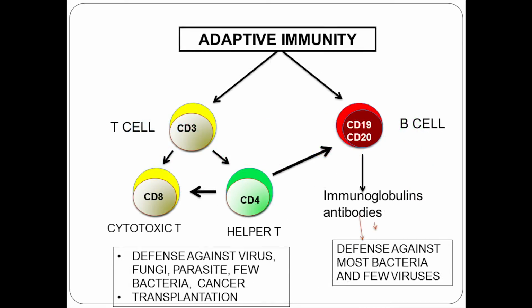Adaptive immunity. Here we have our T cells and our B cells. T cells are designated by cluster of differentiation 3, CD3, and B cells by CD19 and CD20. T cells are then split into CD4 and CD8 positive cells, which help us understand, are they killer cells or are they helper cells? Meaning, are they helping B cells do their job, and are they functioning more on fighting viruses and cancer, or are they fighting bacteria and then contributing to allergies?